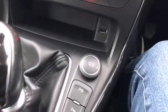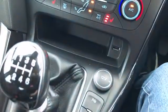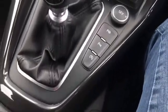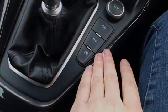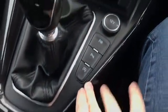We've got our USB port there and our 12-volt port, so you can connect your devices. It's also good to store your keys away safely, like I said, obviously with the keyless system, so you don't lose them in the car. We do have our parking sensors, which can be turned off if you're not a fan of the beeping. We've got our auto stop start, which can be turned off.